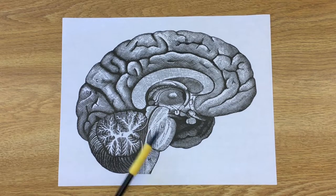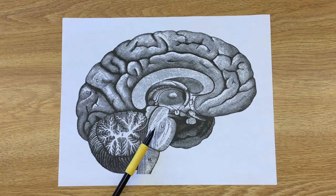Next up, we have the pons, which controls the nerve network in the brainstem that plays an important role in controlling arousal. It is also involved in motor control, sensory analysis, and is important for levels of consciousness in sleep.